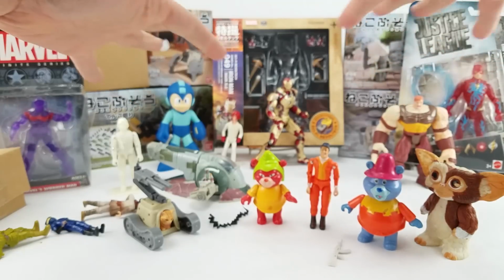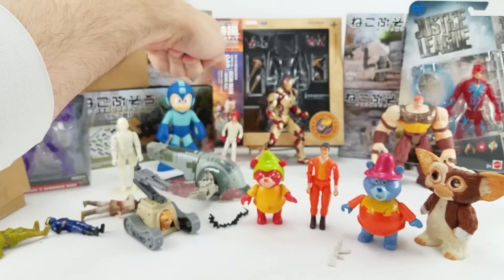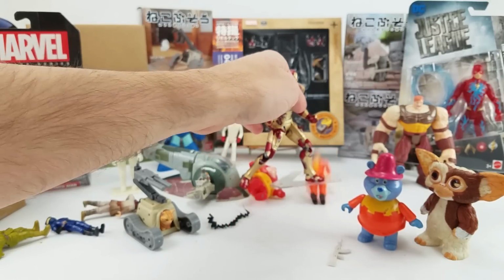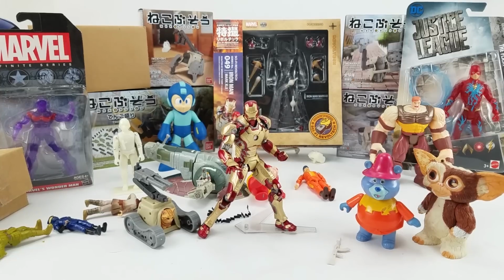And actually, I didn't set this stuff up real great. He sent in the Revoltech Mark 42 Iron Man here. This is my first exposure to the Revoltech series of Iron Man figures in person. Obviously, I've seen them online. I've seen them on Instagram, all that stuff.